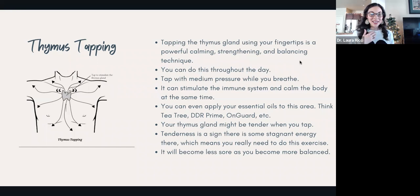But that's an easy thing if you're just feeling stressed, and remember, it's very hard for the body to heal in a stressed out space. So when you notice, as you're tuning into that inner GPS, oh, I'm feeling stressed out, what are the thoughts that I'm thinking around this? Can I shift my thoughts around? Can I put an oil on? Can I tap? That'll help to move that out.